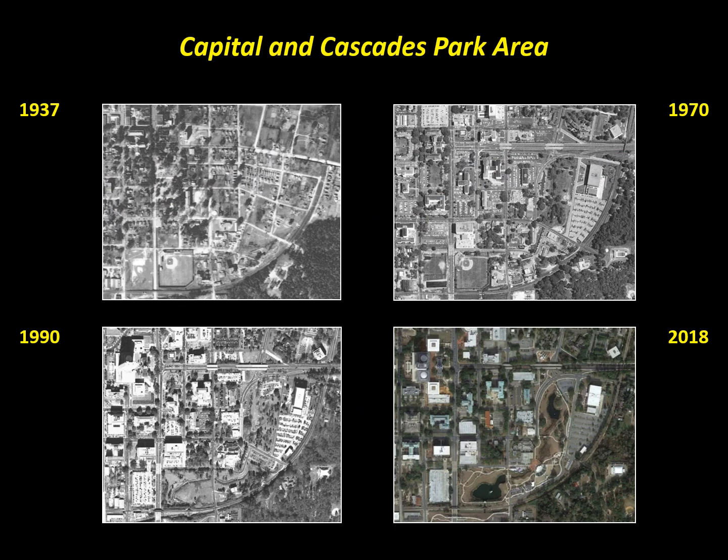What is certain is that our community has evolved over time and will continue to do so. The neighborhoods around the Capitol and Cascades Park were sparsely developed in 1937, as shown at the top left of the screen. In the intervening 80 or so years, that neighborhood has been transformed and would barely be recognized by Tallahassee residents from the 1930s.